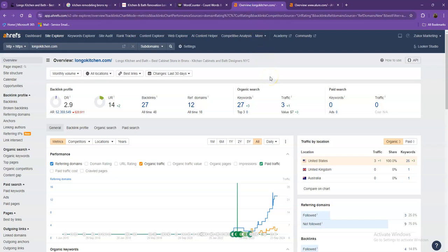We have here Ahrefs, one of the paid tools that we're using for us to have some more information on the back end of your website. We'll be talking more about the numbers, starting off with DR. This is the level of trust that Google has in your website, and UR is the strength of your website.